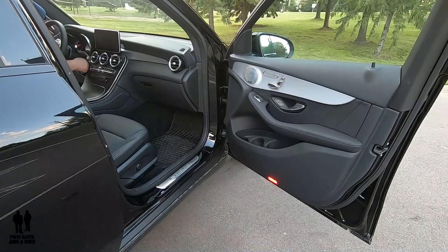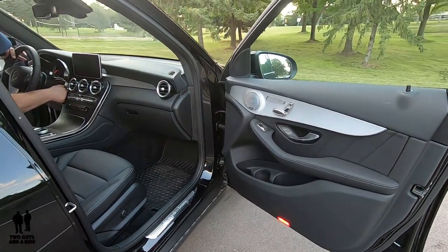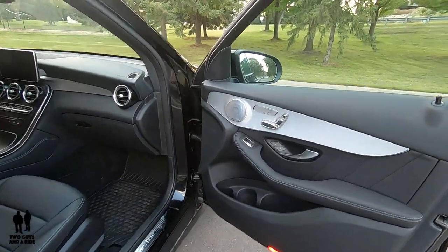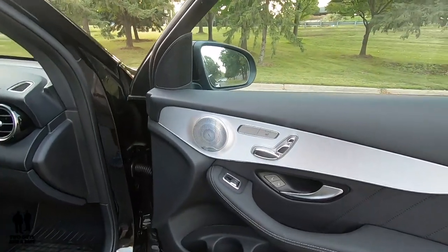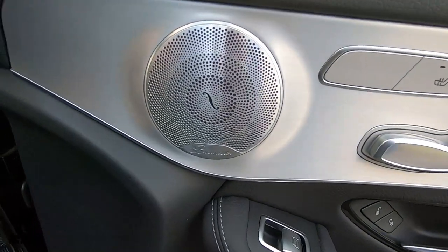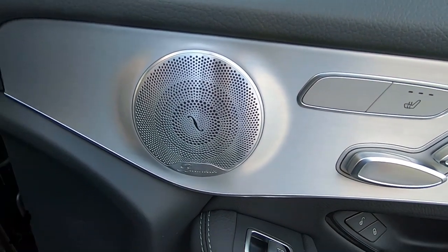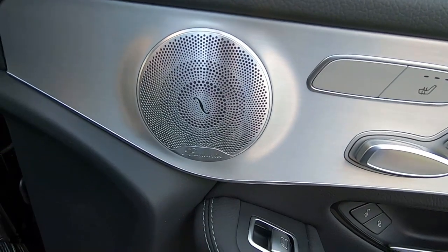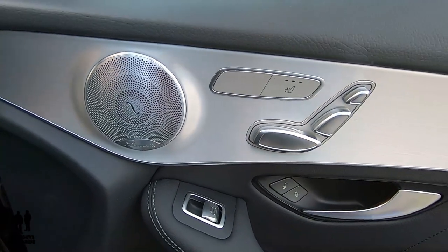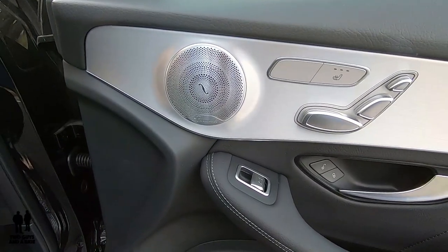Okay, there are lots of great details and nuanced little design features on this car. But my absolute favorite is the speaker grille here on the doors for this Burmester stereo system. I absolutely love the detail in that speaker grille. It actually stands up to the look and the design language of the rest of the car. Very high end, very Mercedes. That is my favorite thing.